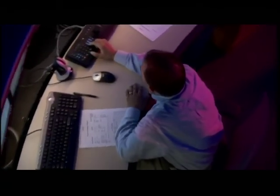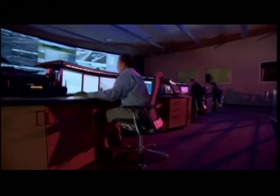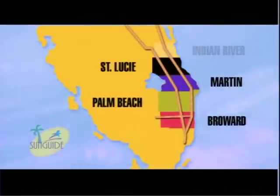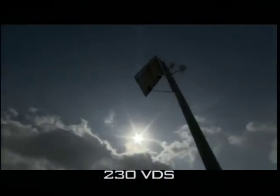The Smart Sunguide Transportation Management Center is at the heart of FDOT District 4's ITS. This world-class command and control facility in Broward County is a model for interagency management of transportation. Known as System Management for Advanced Roadway Technologies, or SMART, the command center monitors and oversees the infrastructure to manage traffic flow along the freeway systems in Broward, Palm Beach, Martin, St. Lucie, and Indian River counties. The system includes fiber optic cable and wireless communications, dynamic message signs, closed circuit television cameras, and roadway sensors.